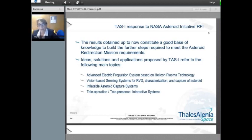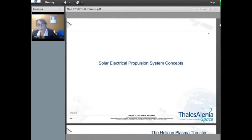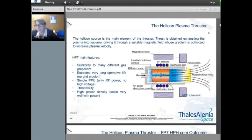So we start with the solar electrical propulsion system concept, and specifically our research focuses on the helicon plasma thruster technology. We have considered this technology for some years because we think that it can provide some advantages with respect to other technologies. The first and more important one is that with this technology we will not have erosion phenomena, so we expect a very long operative life of the thruster. Another important advantage is that this system would allow in principle the use of many gases as propellant. In addition, the engines are throttleable and very scalable, both up and down, and they have good performances.